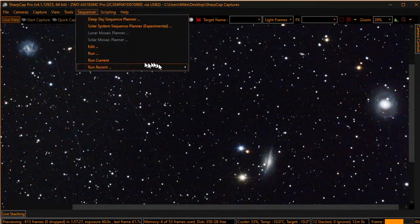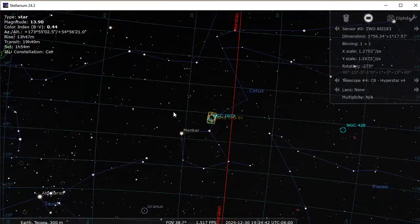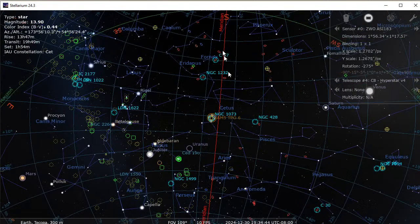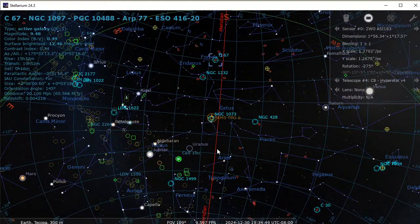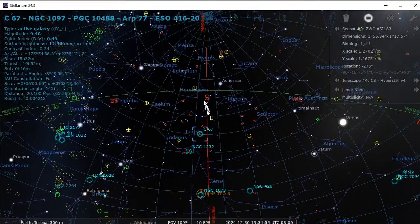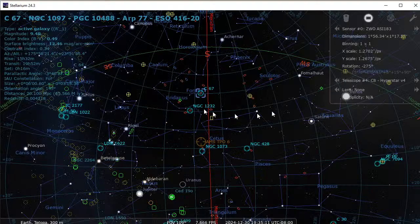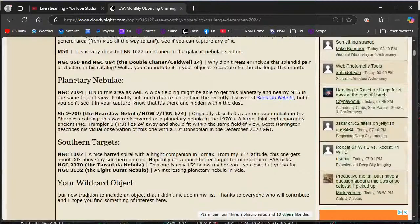Okay, let's go to this target. Fortunately, we're running up against a little bit of a clock, which is this red line. In fact, we're going to skip 1232 and go right to this guy here. Seems to be we got something in the southern sky too. No, this is what we're going to get. Yeah, this is the one in front. This is one of the southern members here. This is one of the ones that Brent put for the southern sky.